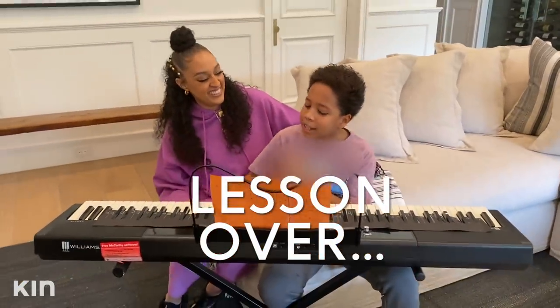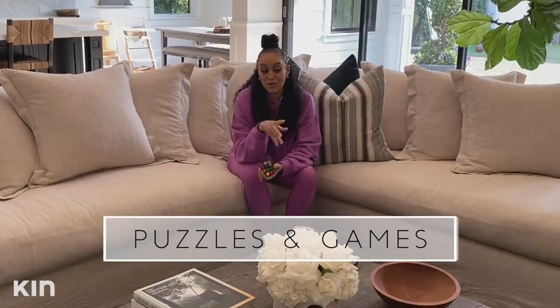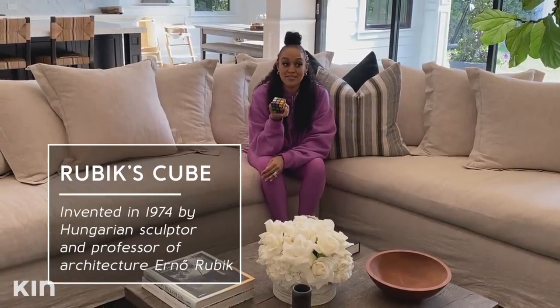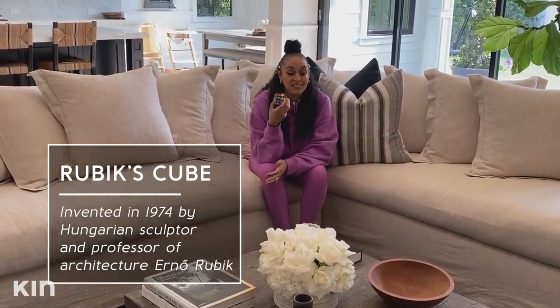Don't break the piano! So another thing that I've been doing during quarantine, just to keep myself rather busy, I've been playing games, board games. We have done so many different board games, I can't even tell you. Puzzles, but I actually wanted to try the Rubik's Cube. I haven't done this, you guys, ever since I was a little kid. So this is going to be very interesting.